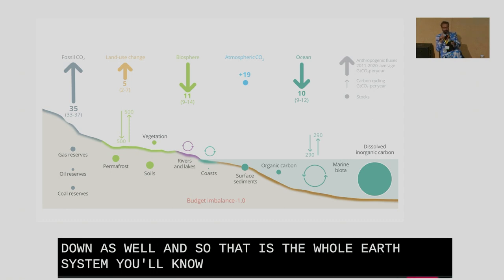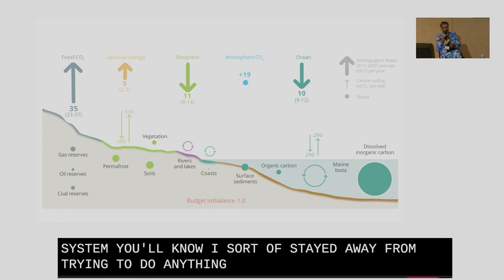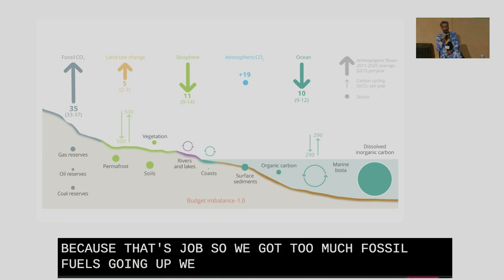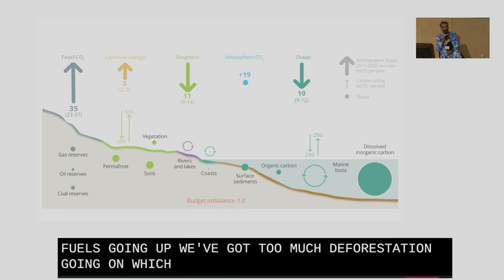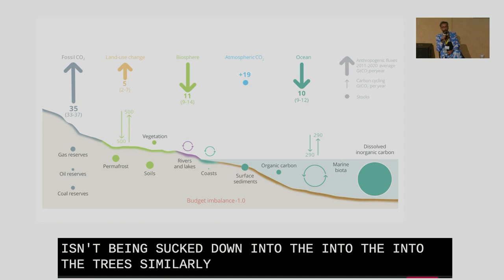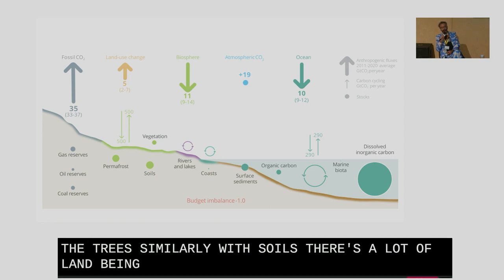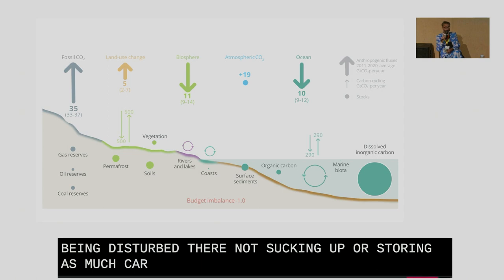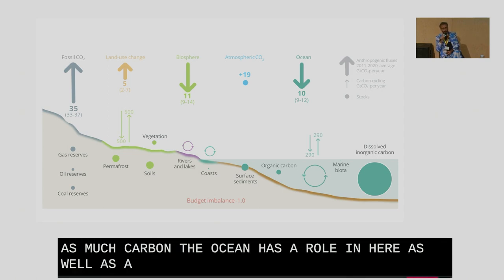You'll note I sort of stayed away from trying to do anything very good graphics here, because that's Steph's job. So we've got too much fossil fuels going up, we've got too much deforestation going on, which means that the carbon dioxide isn't being sucked down into the trees. Similarly with soils, there's a lot of land being changed for agriculture. The soils are being disturbed, they're not sucking up or storing as much carbon. The ocean has a role in here as well, as a carbon sink.